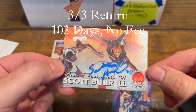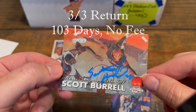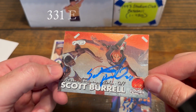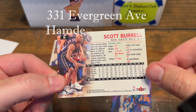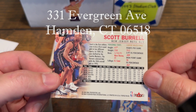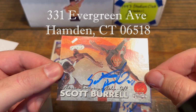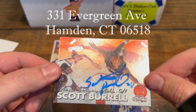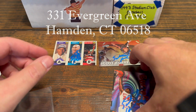Let's take a look at our second card, Fleer Force with the New Jersey Nets. This one turned out really good. You got Larry Johnson down there with him in the post, battling over a rebound, or Burrell possibly laying up a shot off the backboard there. This one came a little bit later in his career. This is 99-2000 Fleer Force. I remember these cards just a little bit. This is right about the time that I had left the hobby for quite a while. These cards do look really cool, but back-to-back cards.